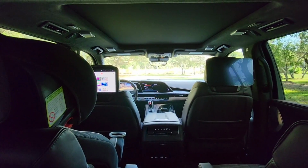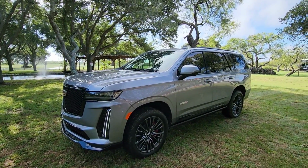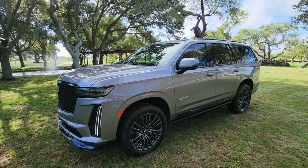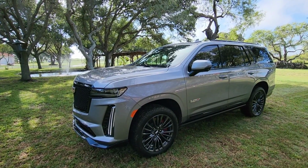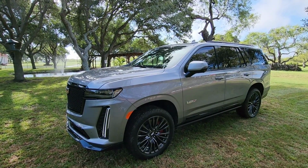What do you guys think of the interior of this absolutely gorgeous 2023 Cadillac Escalade V-Series? Now that you've had a chance to take a look at the outside of this SUV and the inside, it's $150,000, but that's mainly because this thing's spec'd out with a supercharged 6.2 liter V8 that has almost 700 horsepower and almost 700 pound-feet of torque.